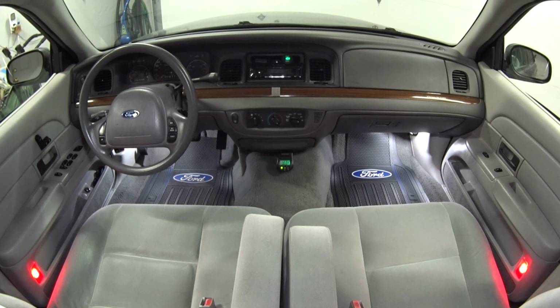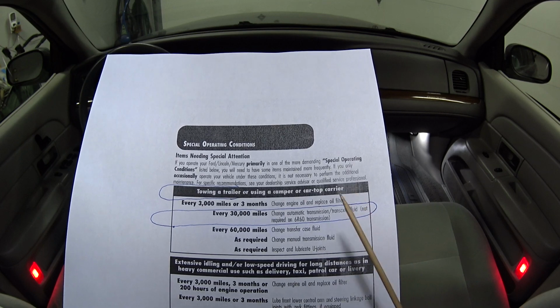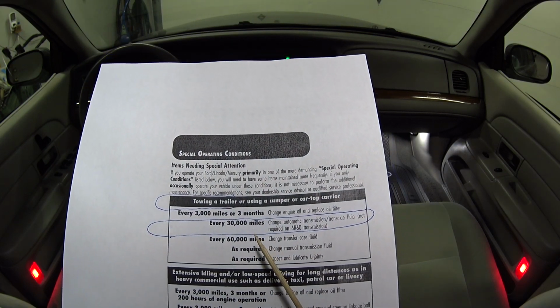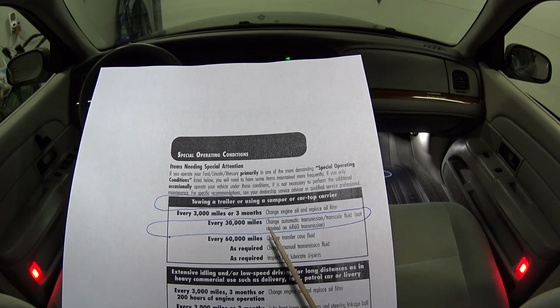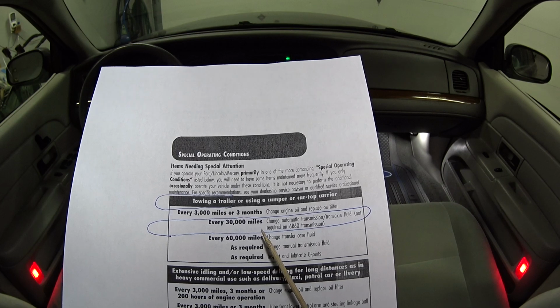Okay, so real quick, I think everybody knows this. When you start towing, it's going to put you in that special operating condition, and so you're going to need to change your transmission fluid every 30,000 miles. And pretty much all your maintenance is going to be on an accelerated schedule when towing.